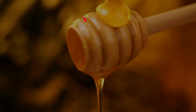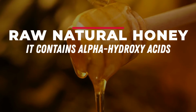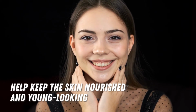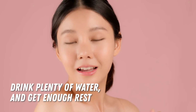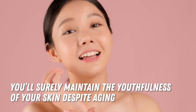And lastly, raw natural honey. It contains alpha-hydroxy acids, which are natural plant compounds that help remove dead skin cells. It also has antioxidants and zinc that help keep the skin nourished and young-looking. Now you know how the ingredients of that homemade drink will benefit your skin. Just make sure that along with consuming that drink, eat nutritious foods, drink plenty of water, and get enough rest. You'll surely maintain the youthfulness of your skin despite aging.